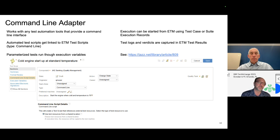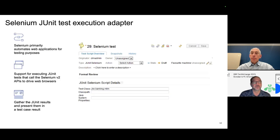We can also connect to a command line adapter for automated testing. So on that test, instead of doing a manual test, we want to do an automatic test against a system. Then the result from that command line can be brought back in and related directly to the test case we just did. And of course, that relates all the way back to the requirements as before. For example, here's an example of Selenium JUnit. We can plug in that adapter to run a script to verify those tests.